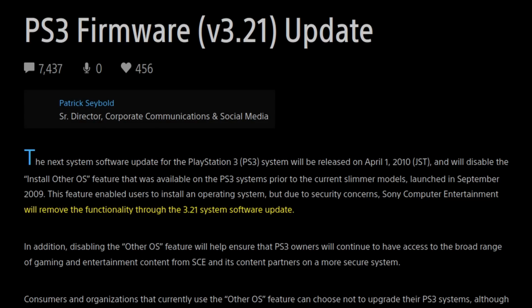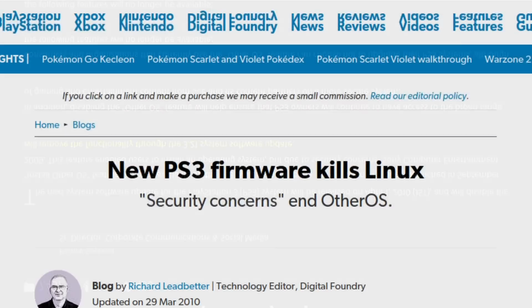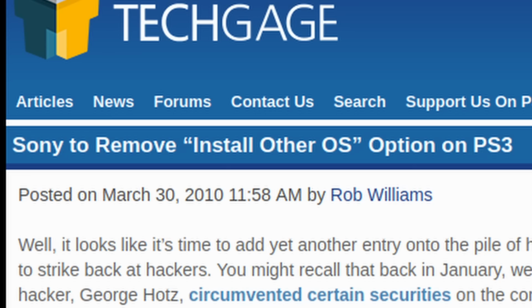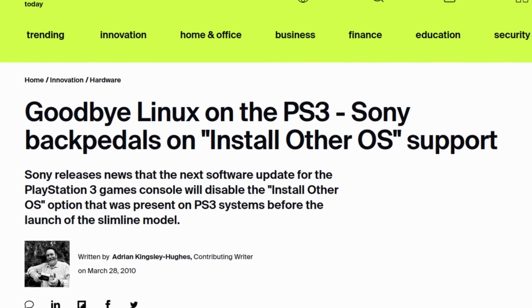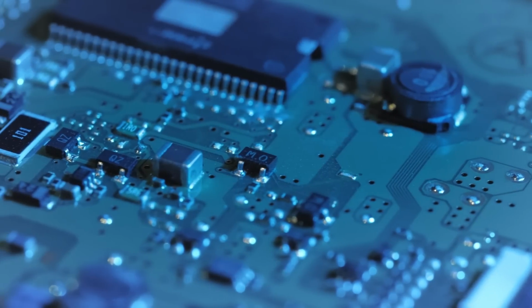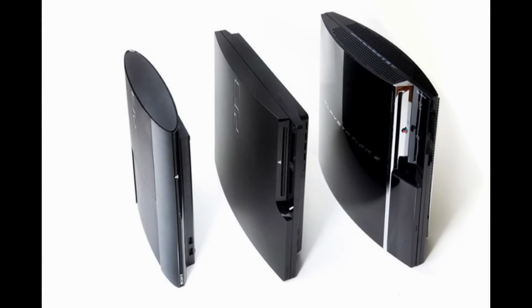OtherOS, the feature that allowed the PS3 to be used with an alternative operating system. This feature allowed developers to install Linux, allowing them to write and run any software they wanted. In that environment, developers weren't able to access the GPU, however, all the SPEs were fully functional. The removal of OtherOS meant that new PS3s that had the new update applied weren't usable for the supercomputer.